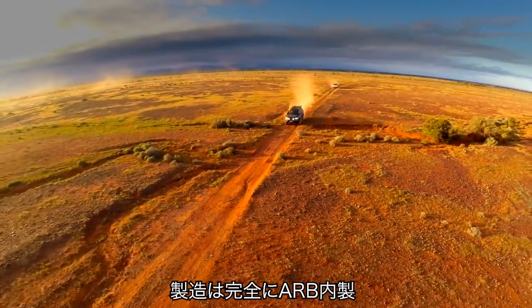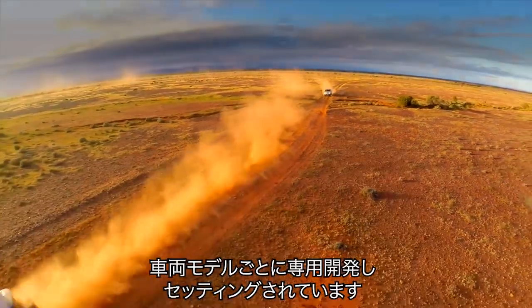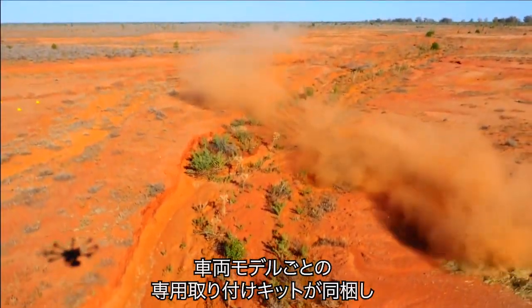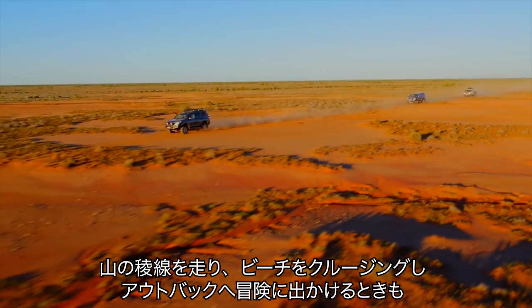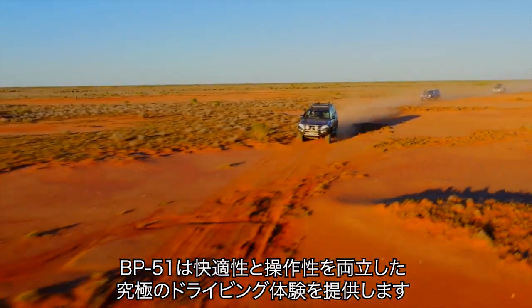Manufactured in-house by ARB, BP-51 shock absorbers are developed and tuned specifically for each vehicle application, coming complete with vehicle-specific mounting kits for fuss-free installation. Whether scaling mountains, cruising up the beach or venturing into the outback, BP-51 will provide the ultimate in ride, comfort and control.